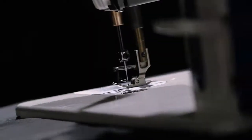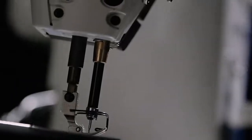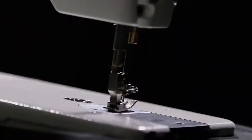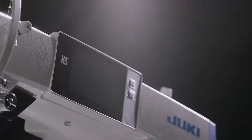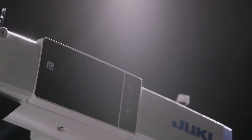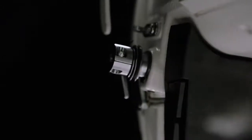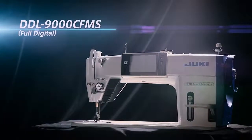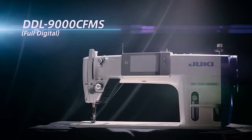Quality sewing operation is changed by the next generation sewing system. Creation of sewing through digitalization. Until recently, sewing machines have been adjusted by human operators based on personal hunches and experiences. Now, with JUKI's digital sewing system, DDL 9000C, sewing machine adjustments are fully digitalized.